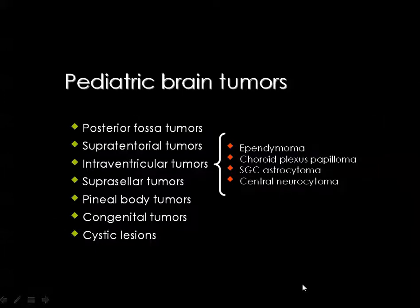Then you can also see metastases like adults, occurring in the brain in some cases. But actually, when I looked for some examples, I didn't find it easy to see metastases in the pediatric age group which are simulating those of adults.